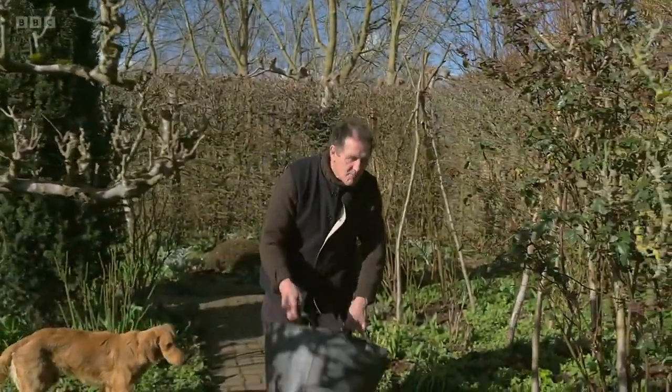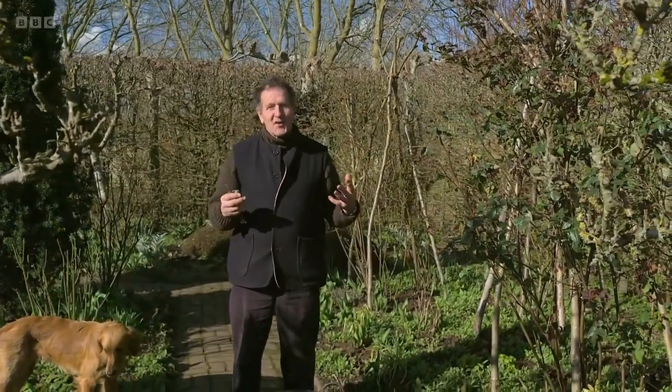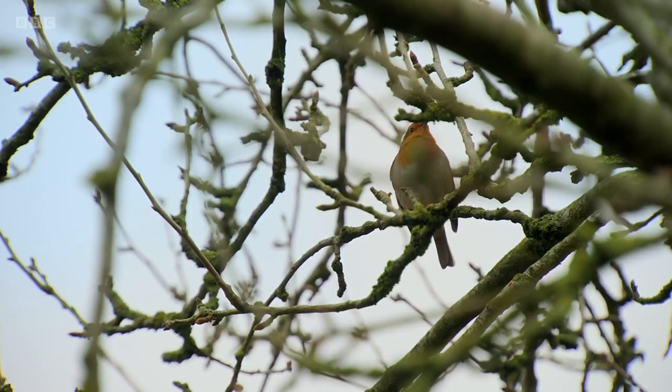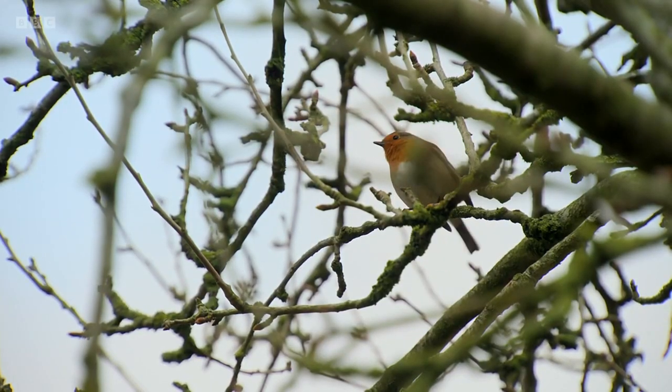Birds are such an important part of any garden. So if, like Donna, you can help them with their nesting material, then so much the better. And don't forget that they do need feeding still.